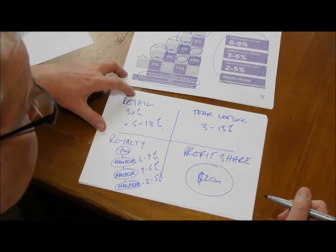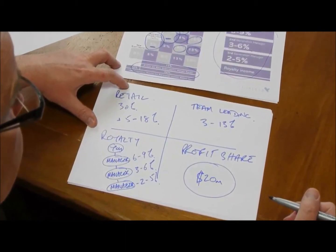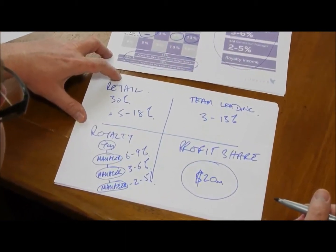So we've covered the 4 main areas of income. We've covered the retail income, which includes your personal profits and your personal bonus, team building, team leading income, royalty income, and profit share. Of course, in addition to that, there's the car plan, where the company gives you an allowance to buy a car of your choice, up to $6,300 a year here in the UK, and the equivalent in other countries around the world. We've shown you how to move through the marketing plan.